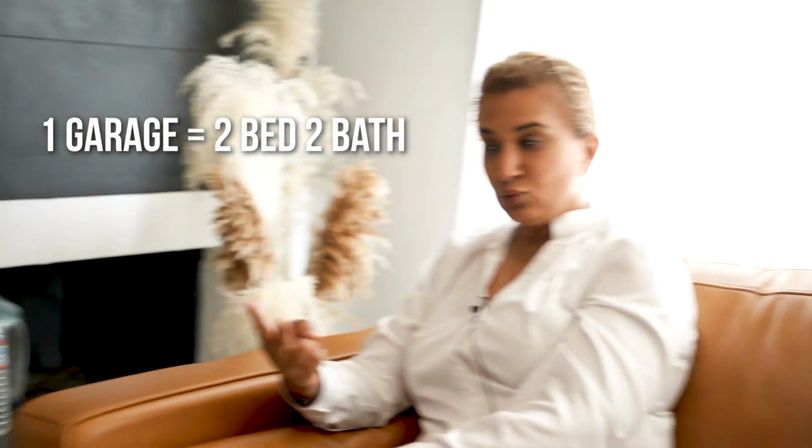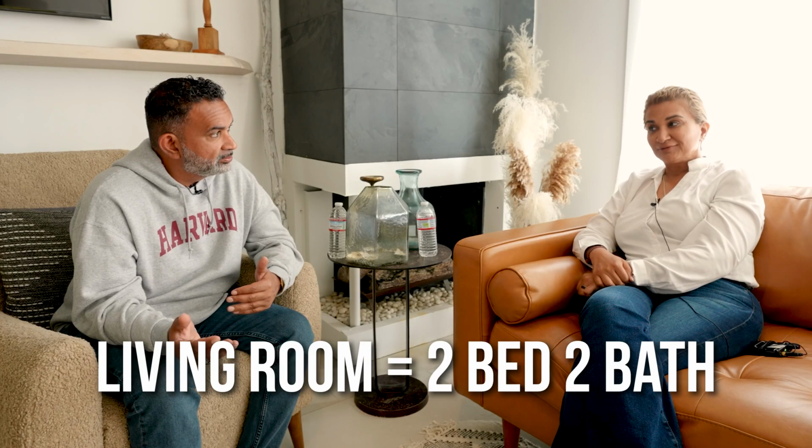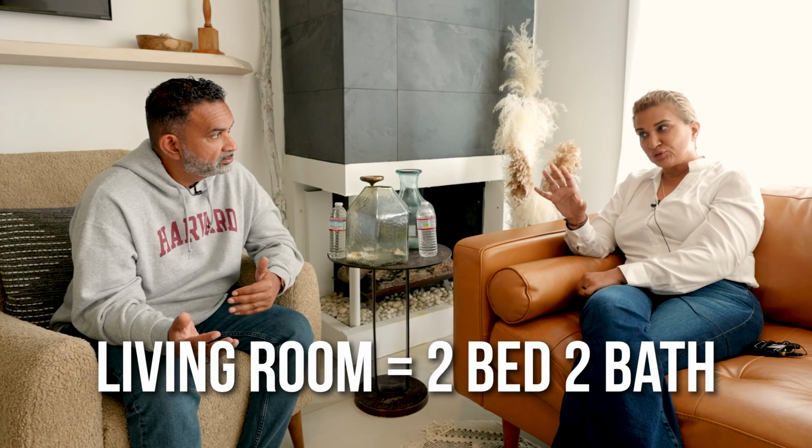Got it. So we're taking away the garage, we're turning that into bedrooms. How many bedrooms are you fitting into a garage? 2 bedrooms, in a 2 garage. How many bedrooms are you fitting into the common area, like the living room? Usually another 2. So you're getting like 4 bedrooms out of the garage and living room area. And then if a home was a natural 3-bed, you've now got 7 bedrooms. How are you fitting the bathrooms in there?